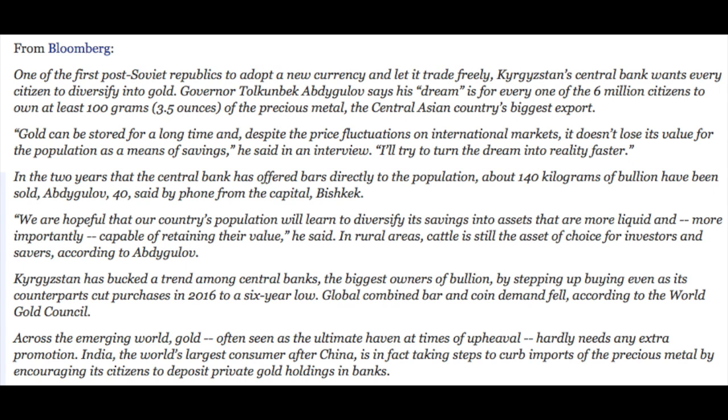Kyrgyzstan has bucked a trend among central banks, the biggest owners of bullion, by stepping up buying, even as its counterparts cut purchases in 2016 to a 6-year low. Global combined bar and coin demand fell, according to the World Gold Council. Across the emerging world, gold, often seen as the ultimate haven at times of upheaval, hardly needs any extra promotion. India, the world's largest consumer after China, is in fact taking steps to curb imports of the precious metal by encouraging citizens to deposit private gold holdings in banks.